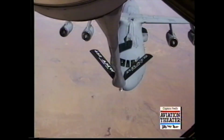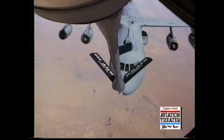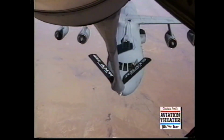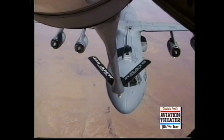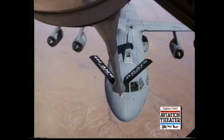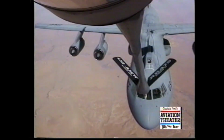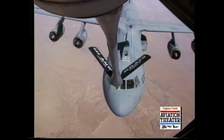Now you're flying over desert. It's probably 120 down there, but what would the temperature be up inside the airplane at that altitude? At that altitude, it kind of depends on the plane itself. Some of the heaters in some of the planes are better than others, but I'd say it was maybe 60, 65 degrees in the plane right now. Sometimes a little cooler down in the boom pod where we're laying.